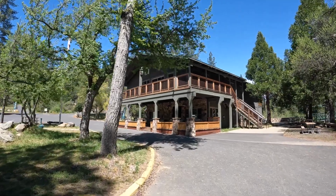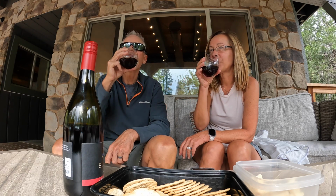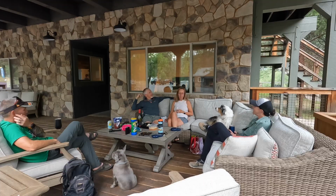Wrapping up a great week in Yosemite, we headed over to the lodge to have happy hour with our new friends, Ron and Heather. Well, it's our last night in Yosemite. Been great, huh? It's been a really nice week here. Having a little Pinot on the porch, waiting for Ron and Heather to come. We're going to do our last little happy hour and enjoy our little spot.